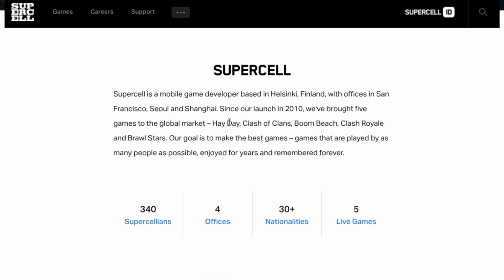When you realize this, since their launch in 2010, it already exploded. They've brought 5 games to the global market: Hay Day, Clash of Clans, Boom Beach, Clash Royale, and Brawl Stars. So the games that everybody does know right now is Clash of Clans. Everybody does know Brawl Stars as well. So if you do like farming, of course Hay Day will be one of those.